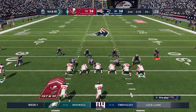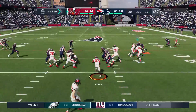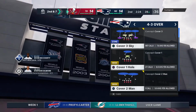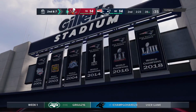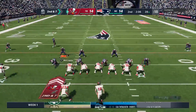And that 14-0 lead to begin the ball game, well, that's gone now. Time to regroup. I think even up 2 touchdowns, they knew this wasn't going to be a walk in the park, and I think that's why we would see the head coach going up and down the sidelines telling his team, let's stay with it, let's keep going. It's almost like he knew they were going to make their run at him, and they have. As you said, let's see if they can regroup and get going again. Here's 2nd and 7 now from the 28.